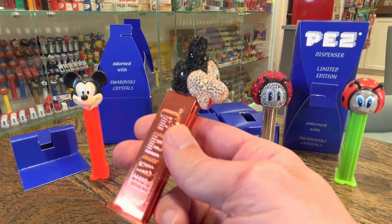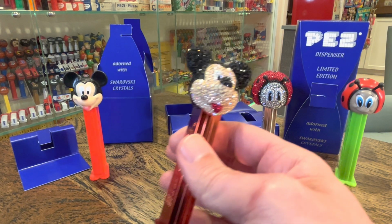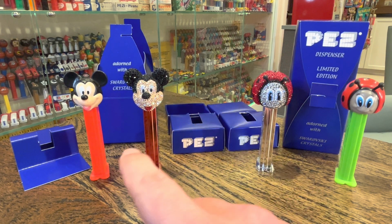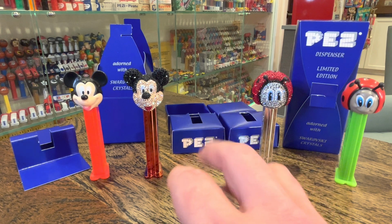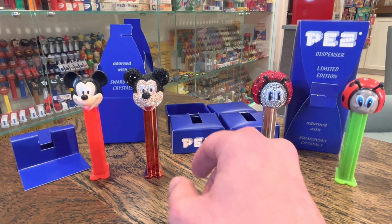I've seen a letter that came with number 3. This is not one of those, and this box is not numbered in any way. Number 3 came in a special box. These were, as I understand it, produced by or at the direction of PEZ International. That's the Austria company, not the U.S. company. And they were provided to executives and high-level people visiting PEZ International.